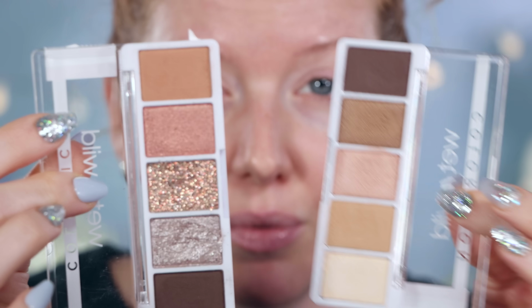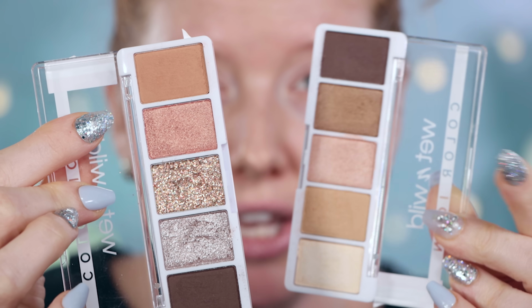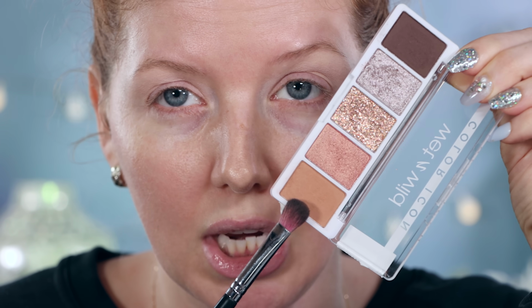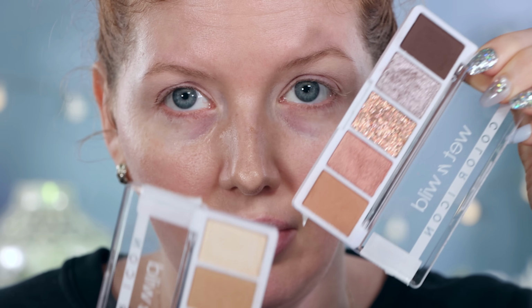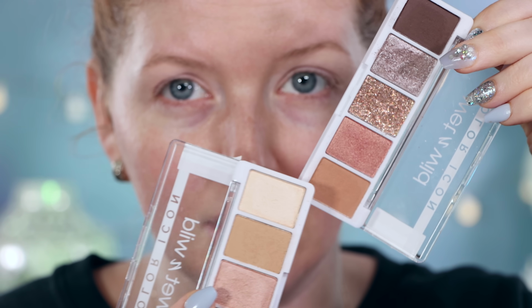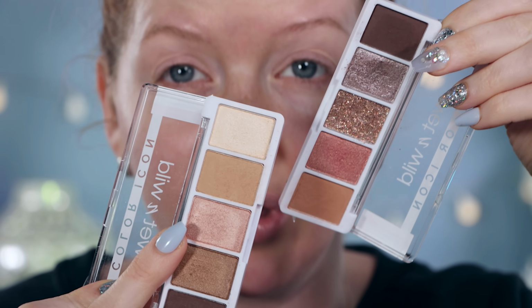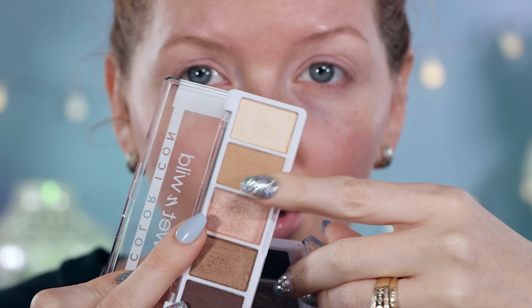I'm using these from Wet n Wild. They're little 5-pan palettes. This is Camo Flaunt and Walking on Eggshells. I'm really only taking the Camo Flaunt palette because I like this shade better than this shade. So you can see, this one is a little bit darker. That's what I'm after. That's the only reason I'm choosing to include this palette. But for this step, you could also use this shade right here.